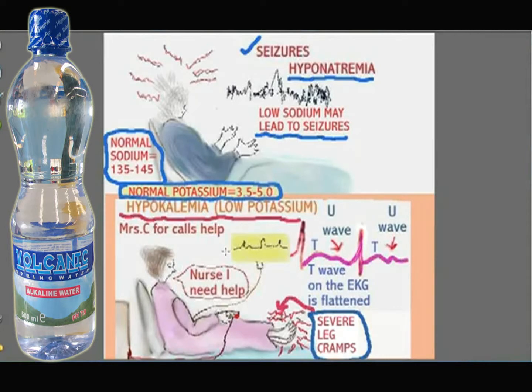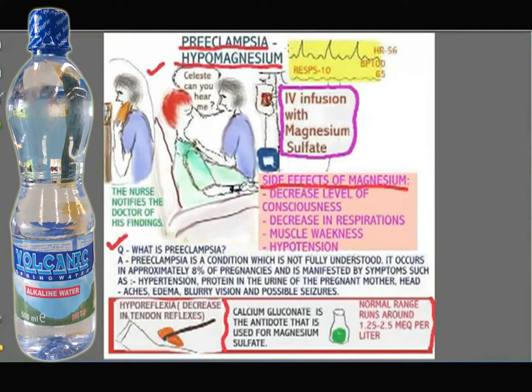Now, hypokalemia, very low potassium. This patient is having terrible leg cramps. Why? Possibly she's been on one of those diuretics like Lasix that's not very potassium sparing. Even on the EKG, you can see changes. You get that U wave. The T wave is more flattened than normal. So you can look at an EKG and tell sometimes that something is wrong.